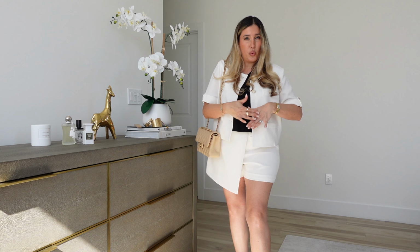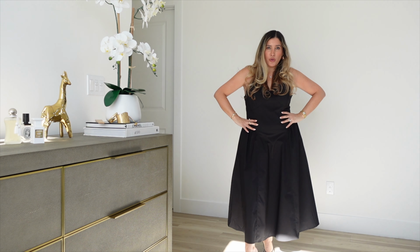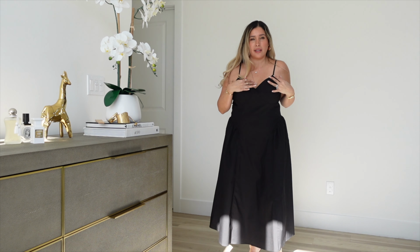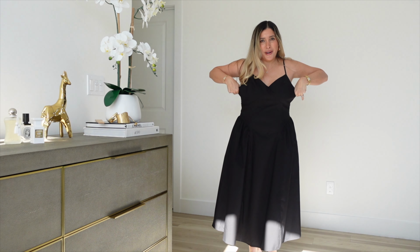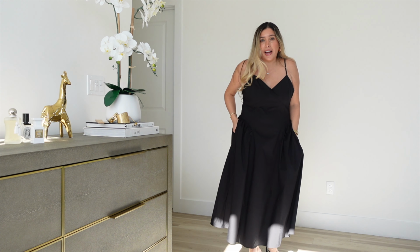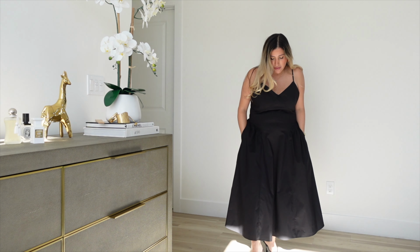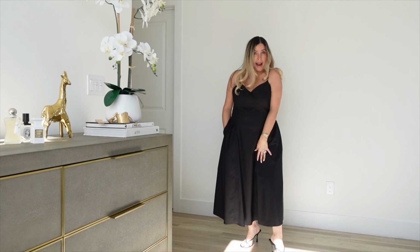It lays out really well. So obsessed with this outfit. Next piece is this beautiful A-line dress with straps. It does have some padding on the chest area, but honestly, it fits me just a little bit too large. I love the pattern. I love that it has pockets. It's very convenient. I'm wearing it with this cute pair of high heel shoes.